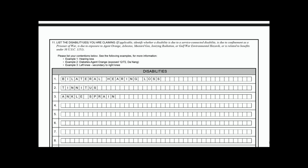Now, depending upon his MOS or his exposure, this veteran could be in the clear. He could be good to go. Say, for instance, if this veteran was an infantryman, then there are certain levels of hazardous exposure to noise that would lead to his subsequent hearing loss in that specific MOS. As an 0311 or an infantry marine, he would have experienced high levels of hazardous noise. A lot of MOSs you may not experience such noise.